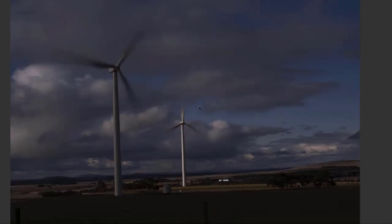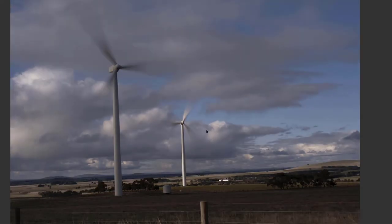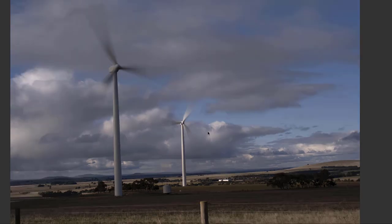So, you know, you get that idea that they're moving without losing everything. It's quite interesting to do. And as you can tell, this was all done on a tripod. And I've just made the image crooked. Whoops.